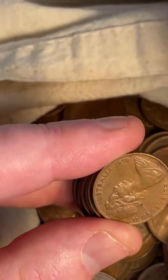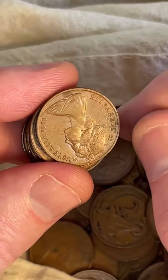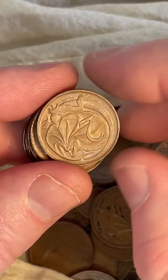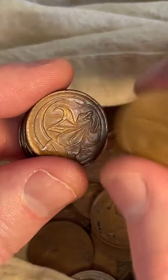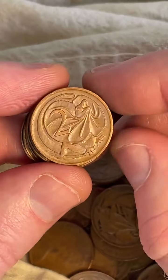74. Yeah, okay, I'll put that aside. 70. Where did you get the 2 cent coins from? Got them from the bank.